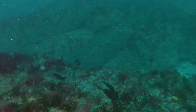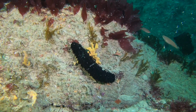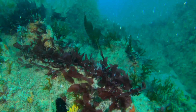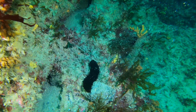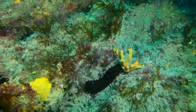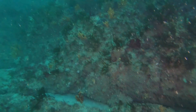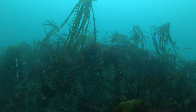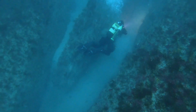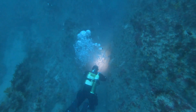Here you can see we're starting to zigzag back on ourselves now, and guess what? There's more sea cucumbers. It's been found that sea cucumbers contain a chemical in their skin called fucosylated glycosaminoglycan, which helps with certain types of arthritis and also cancers. In some parts of the world, these are actually eaten. I don't know if I fancy one. We are slowly heading deeper and deeper to the foot of the reef.